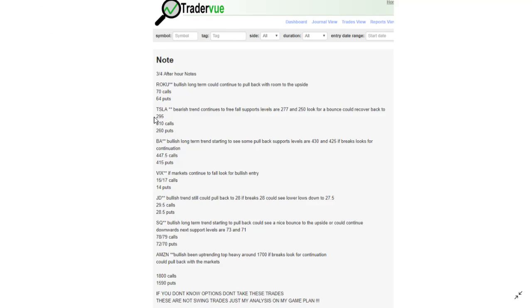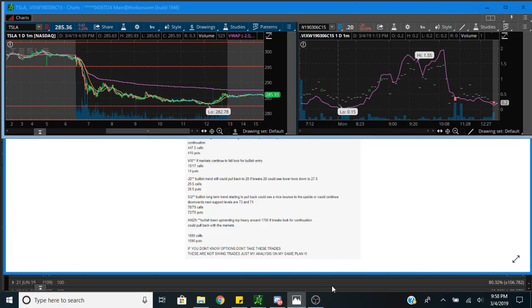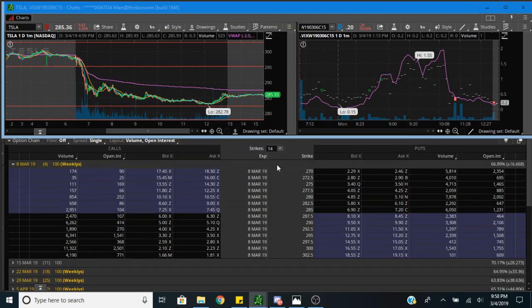Tesla, we're looking at Tesla is bearish. Trend continues to free fall. Support levels are at 270, 250. Look for a bounce. Could recover to 295. We're looking at the 310 calls and the 260 puts. Why are we looking at those? I'm going to show you.